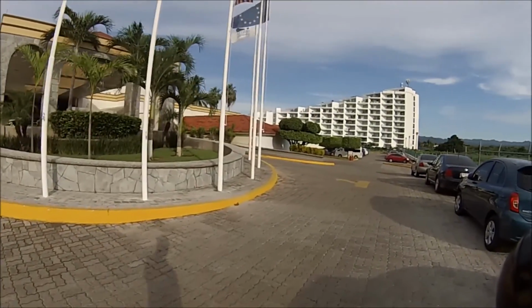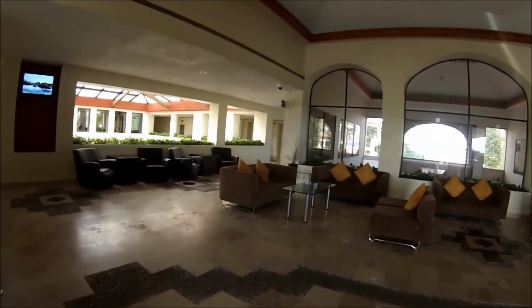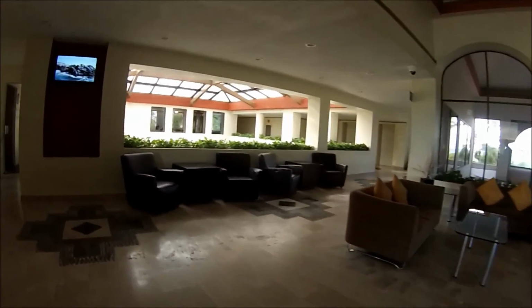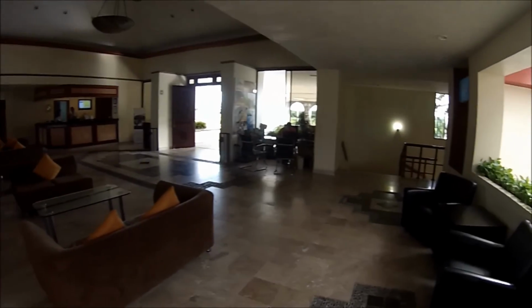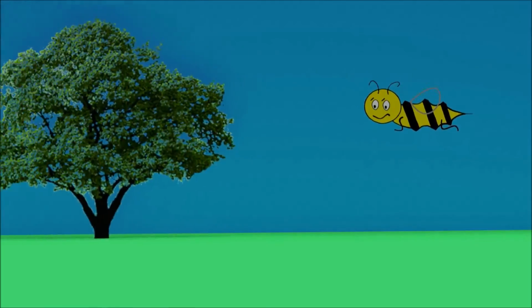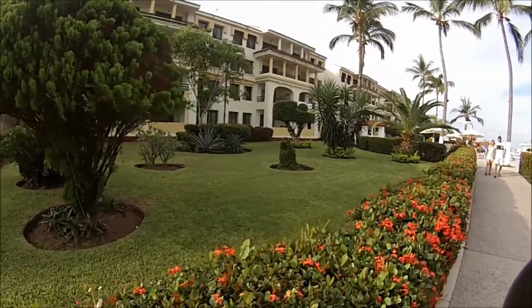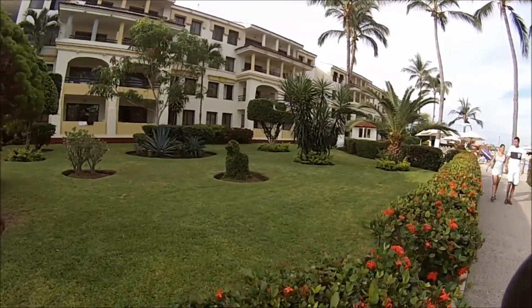north of Puerto Vallarta. I found this resort to be very difficult to rate. There were so many aspects that I loved, but many amenities are absent, and some of the facilities are in need of renovation. Without further ado, I give Samba Vallarta 3 stingers out of 5. If not for a few things, I wouldn't have hesitated to give them 3.5. Let's dive into this family-friendly resort and see what they have to offer.